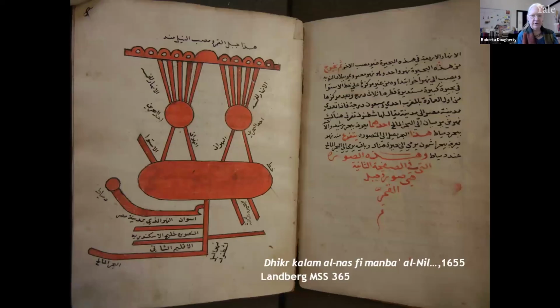Another favorite, one of my very favorite things from the Landberg collection, is this wonderful encyclopedic work, which is everything that its compiler knew about where the Nile comes from as of 1655. Now, some of you may be aware that the source of the Nile was a great mystery and was not established until the 19th century.